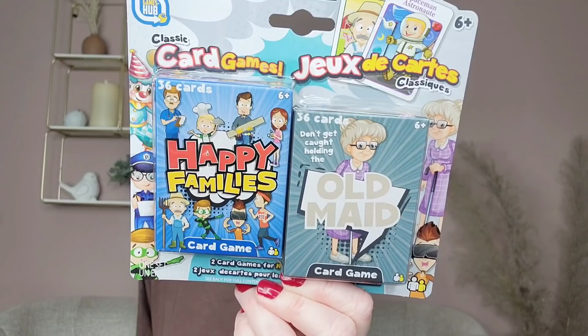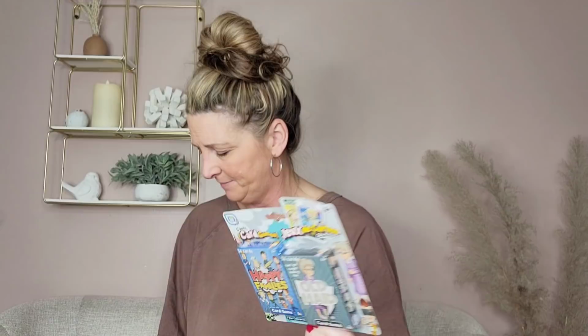And then the other one, they have Happy Families, which is a different game. And then Old Maid. Of course, I think we've all played Old Maid. And yeah, Old Maid, I would always cry if I ended up with the old maid. Yeah, so did my son.